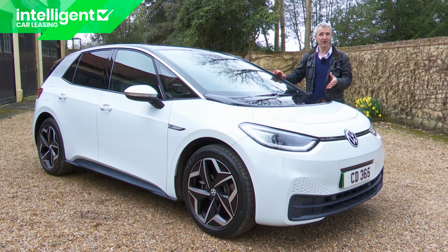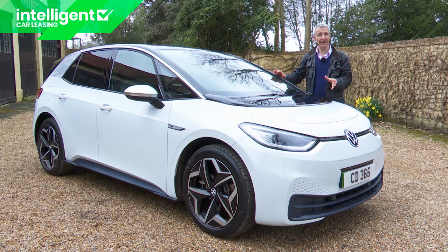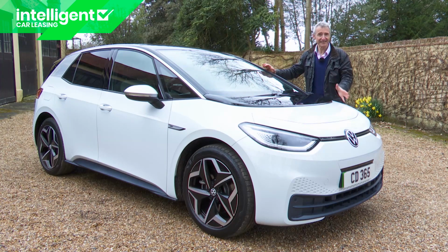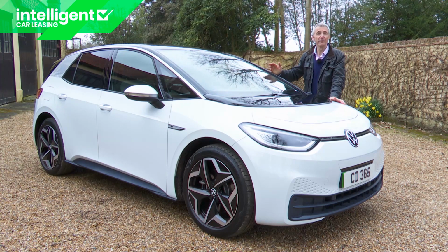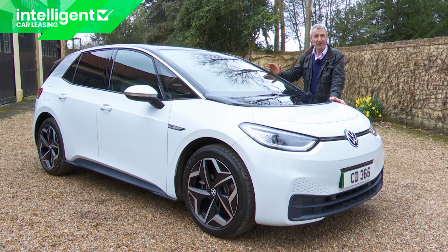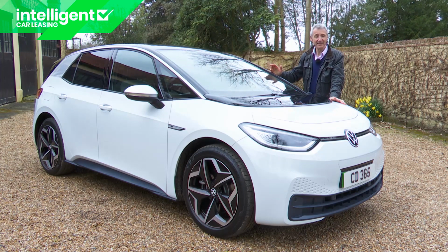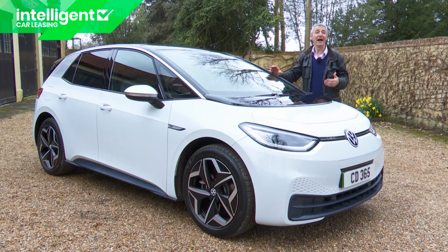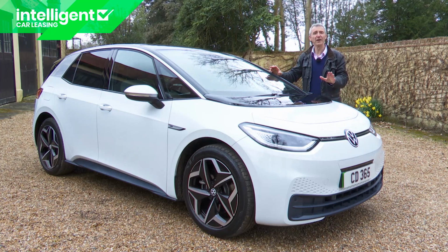2 more safety features: a side assist blind spot monitor to stop you from dangerously pulling out in front of other vehicles, and also emergency assist, and that's a setup that can take over driving duties completely if you become incapacitated, and it'll steer the car to the side of the road and bring it to a safe and gradual stop. It's all very reassuring.